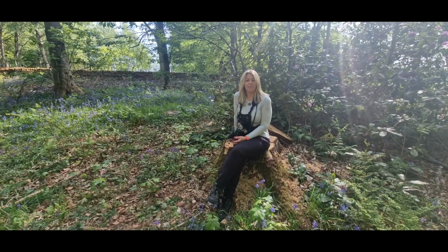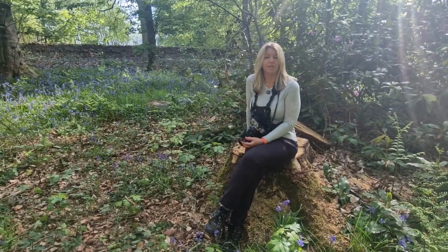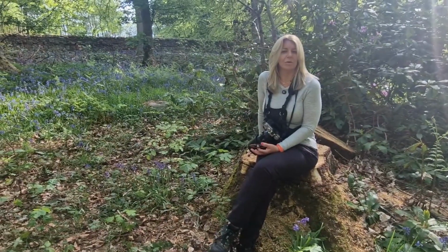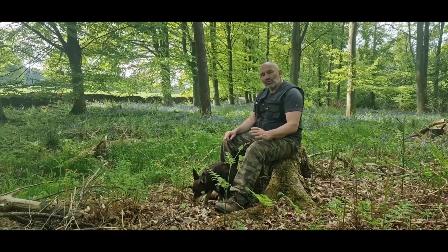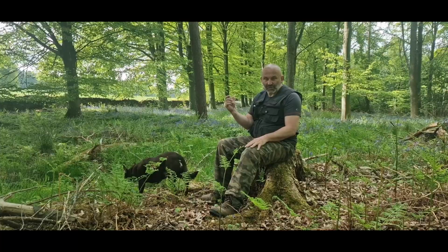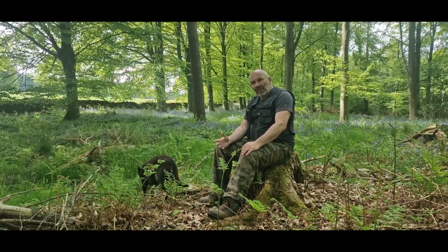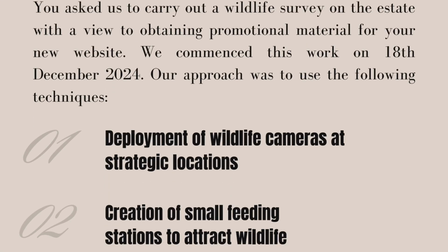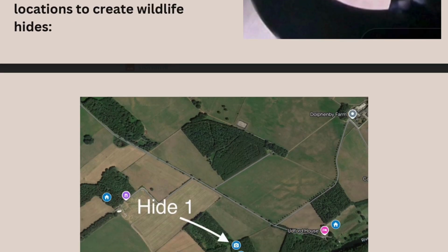Well, the first part of our service is that we will come and do an in-depth wildlife survey of your land, using, of course, your knowledge to assist us, and we will use drone footage and wildlife cameras in order to do that. We'll try to optimise the times when we do the survey to capture seasonal moments, such as these wonderful bluebells behind us, as part of the footage that we capture. We'll document all the animals that we find and we'll present them to you in a wildlife survey document with some recommendations about where we think would be optimal places to place wildlife hides.